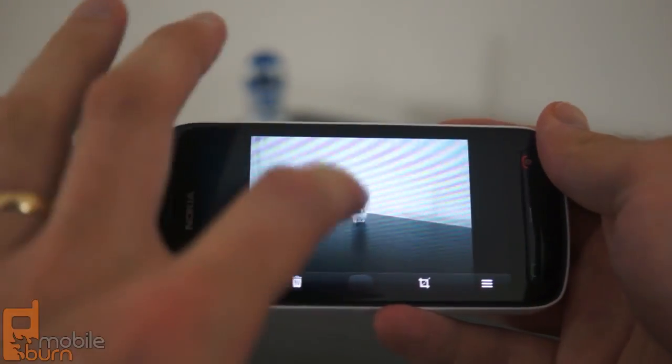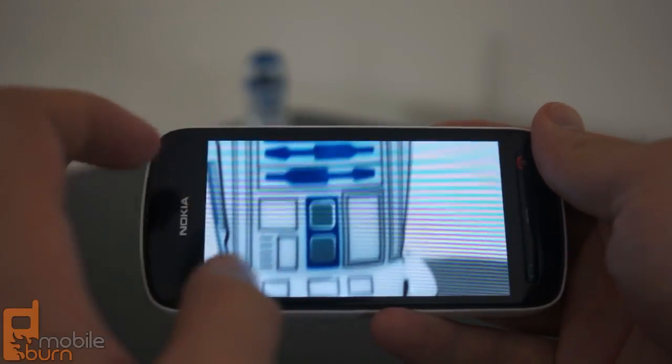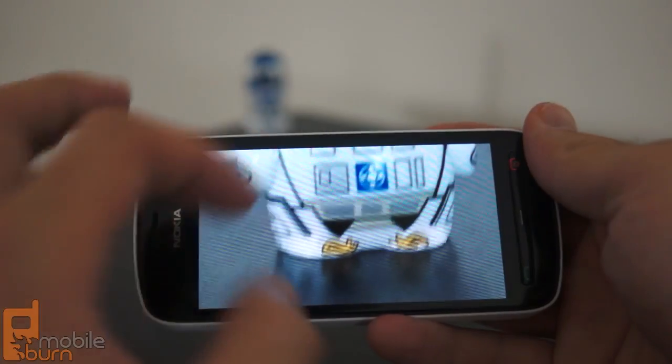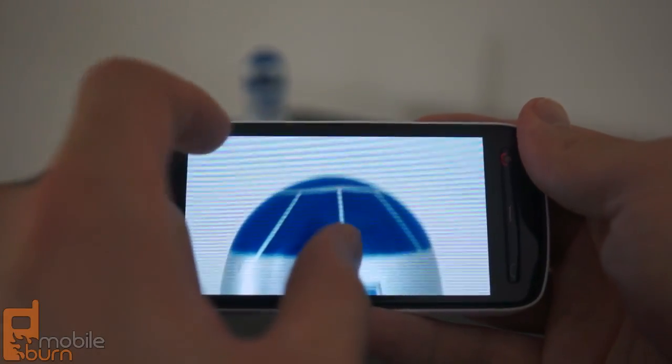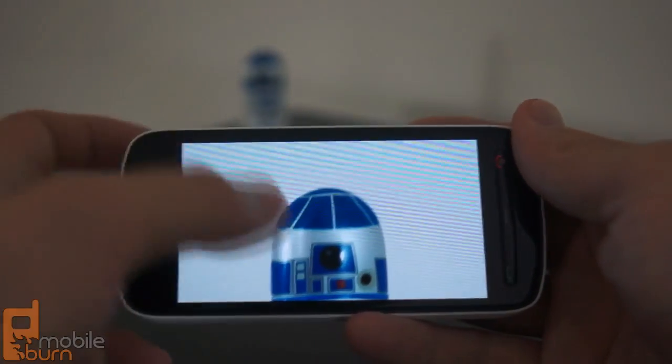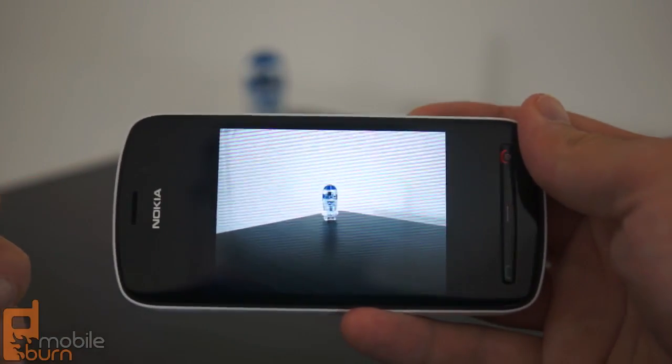Now, this is pretty good looking. Where it really gets impressive is when you zoom in, though. And you can really see some quite incredible details from a 38 megapixel image. I was not holding the camera very steady here, obviously. You can see some blur there. But you can see how far I've zoomed in on that image on the screen.